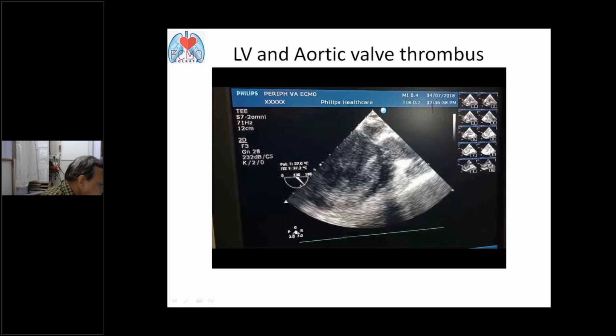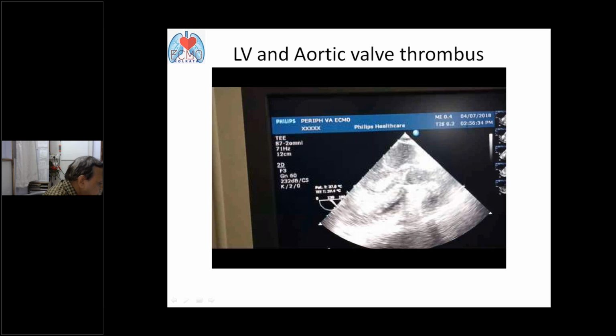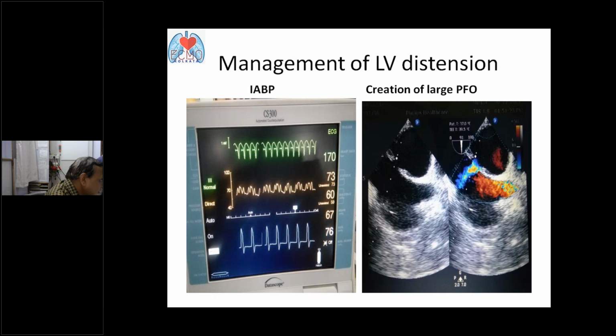So there is a very good paper from Mini et al. which tells us how to assess LV overload on venoarterial ECMO through the arterial line, CVP, echo, wedge pressure, and chest X-ray. And obviously, how do you manage it? Commonly, it is IABP. It gives some kind of pulsatility, or you can create a large PFO, but normally it doesn't help with the LV distension. If the LA pressure is very high, only the PFO helps.